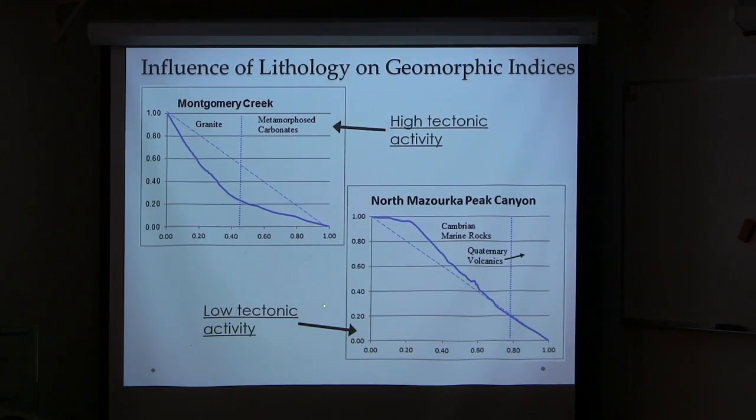This is much further to the south. This is near the Waucoba Inyo boundary, and we have Cambrian marine rocks making up the 70% upper portion of the stream channel, and then we have a set of Quaternary volcanics making up the lower 20 to 30%. You can see this is convex upwards along this portion, and then we have a nick point right here, and then shortly after we see a change in gradient where it becomes slightly concave up at this point, right near the point where the Quaternary volcanics are. This could indicate that this is much more resistant long term than this is.